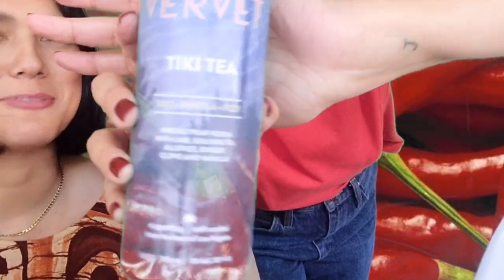And we decided we're gonna crack open a cocktail that's been in my fridge for a while. We are drinking Verve. Okay, cheers. Oh, delicious. Oh my god, that's really good.